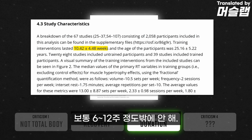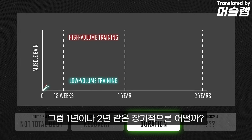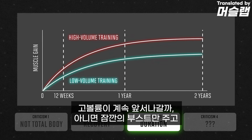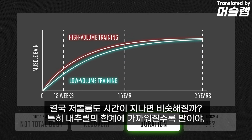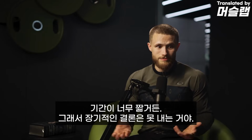Perhaps most importantly though, all of these studies are short-term interventions. They usually only last 6 to 12 weeks. So what happens over a longer time frame, like a year or two? Do higher volumes keep pulling you ahead forever, or do they just give you a short-term boost and lower volume training would eventually catch up as you get closer and closer to your natural limit? Based on this research, we can't really say because they don't last long enough.